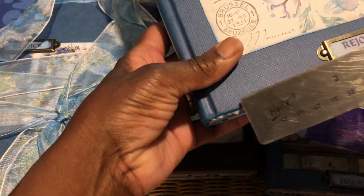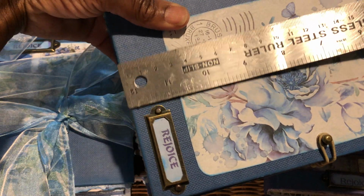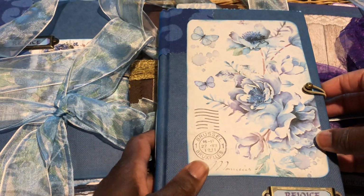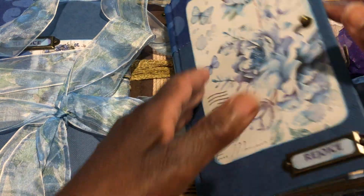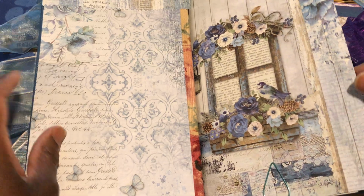So I repurposed this one. They're all about 14 by 21, and they have 3 signatures secured with a hitch post, and they have fabric on the back, on the spine. So is that in frame? Yep.